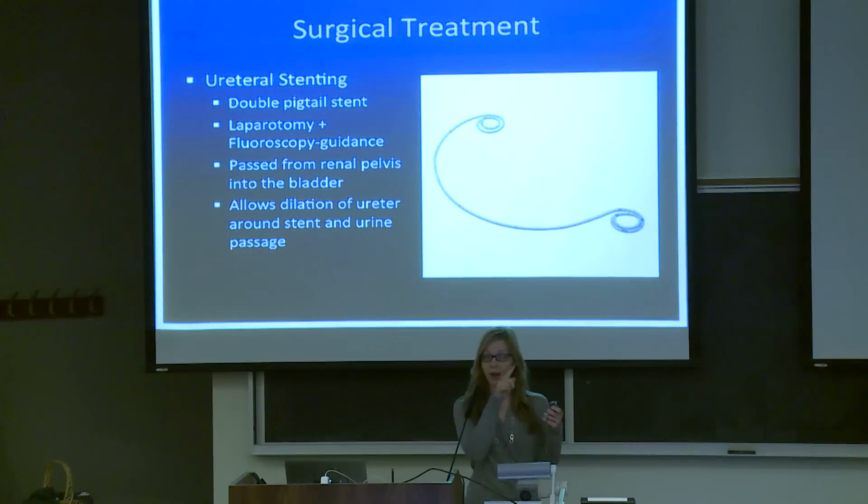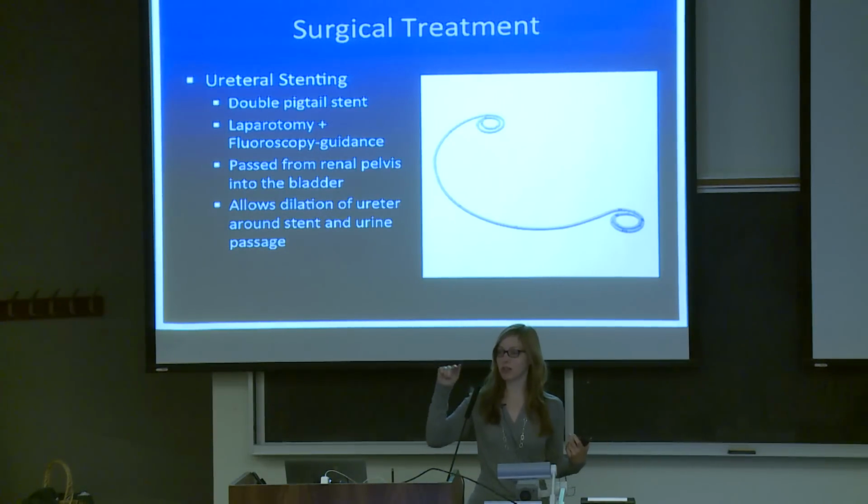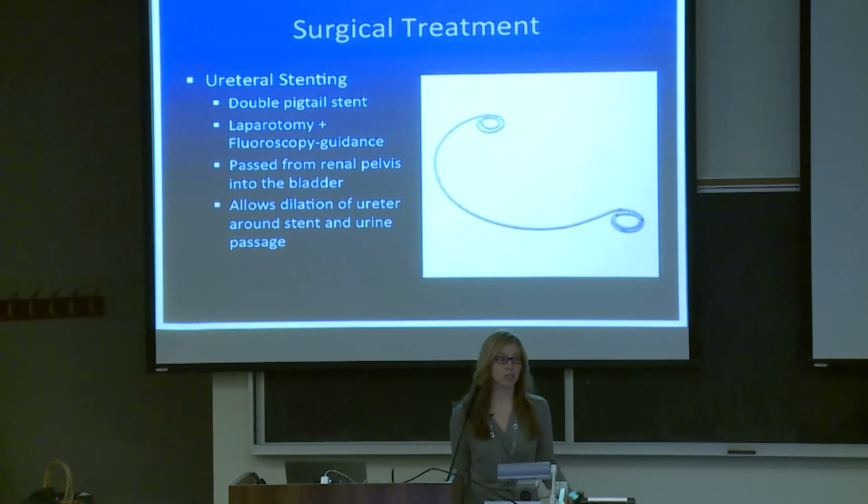When we remove the guide wire, these ends will curl up within the renal pelvis and within the bladder through the ureteral papilla, again with the goal of it not moving around. So the goal is hopefully that these little pigtails will hold it in place.